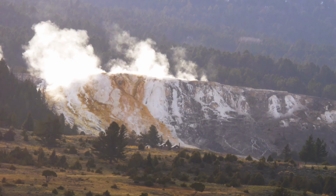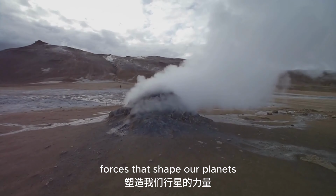Beneath Yellowstone's captivating beauty lies a realm of immense heat and pressure, the Yellowstone caldera. This cauldron, formed from ancient eruptions, stretches for miles beneath the park. It's a constant reminder of the powerful forces that shape our planet.